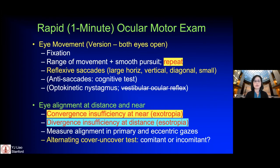And then you want to look at alignment, because this is actually how we look at the world. 2 eyes aligned together, looking far away, such as when we're driving or watching TV, or when we look up close, like looking at a computer or reading a book. So we want to know if the patient is able to converge in a way that is able to align the 2 eyes at near. Or can they look far away and align the eyes very well at distance?